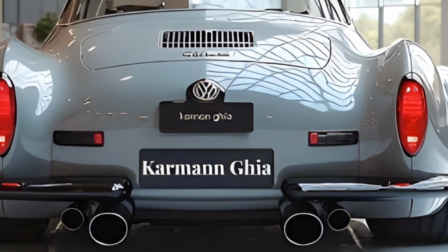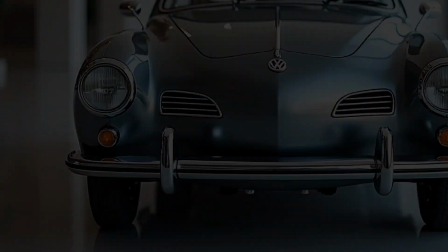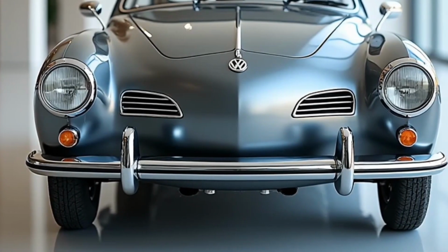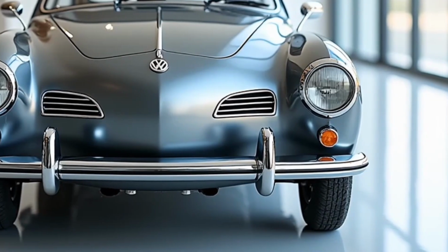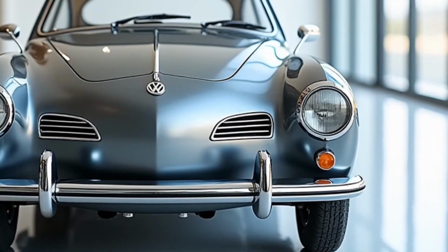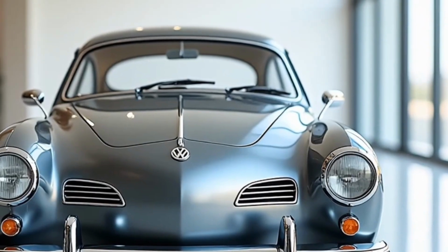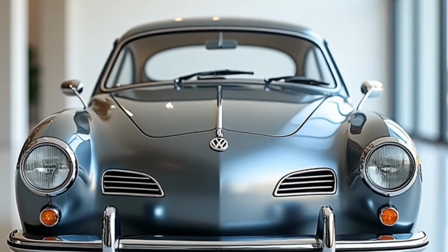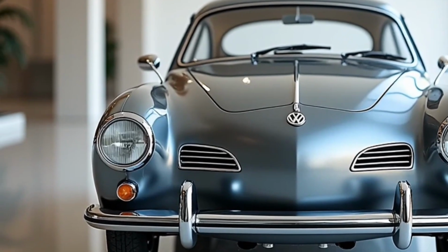The first thing you notice about the new Karmann Ghia is that unmistakable silhouette. Volkswagen has managed to capture the essence of the classic coupe from the 1950s and 60s, but they've reimagined it for the modern era. The proportions are elegant, with a long, sculpted hood, sleek LED headlights that curve gracefully into the fenders, and a compact, sweeping roofline that gives it that retro fastback feel.